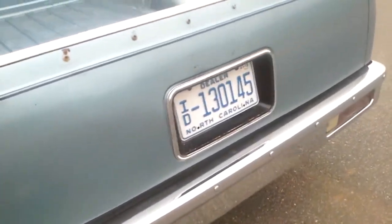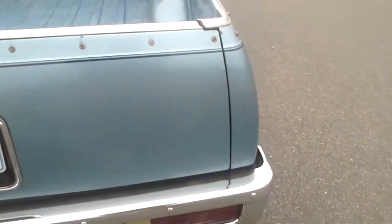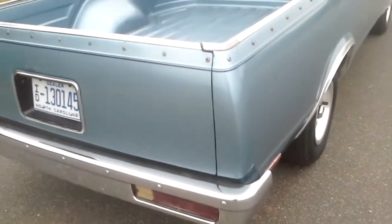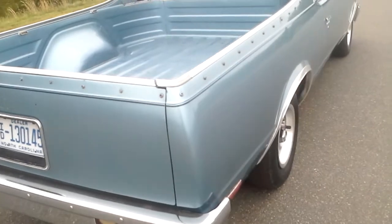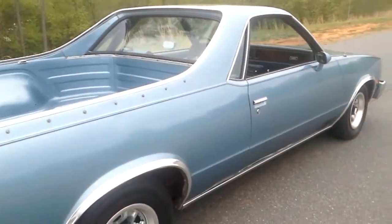And there are other pictures on my website at buyasoutherncar.com. There are other videos of me driving this car, also close-ups, and you can hear the car running. Try to show you guys as much as I can.